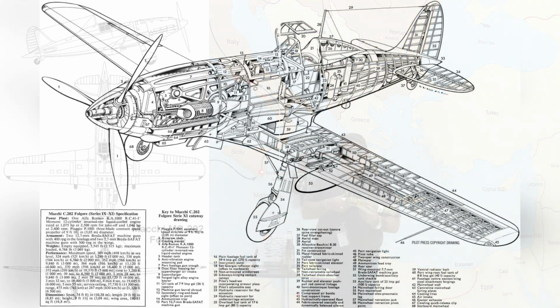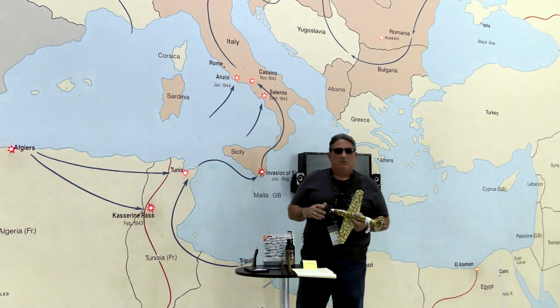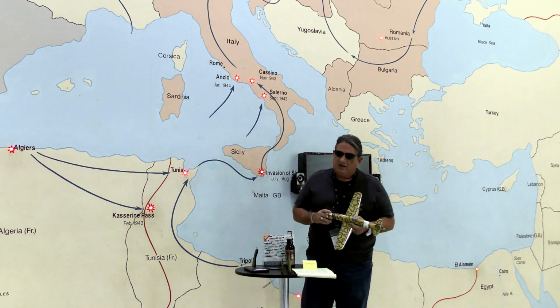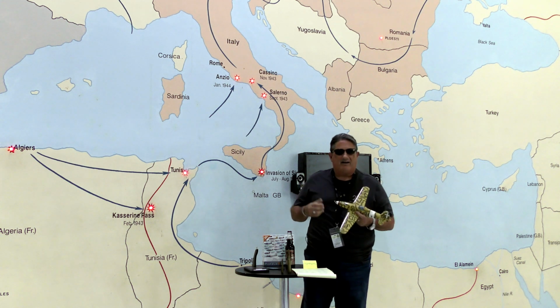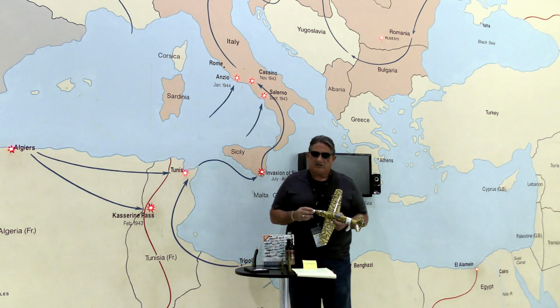It was a liquid-cooled aircraft. It was retired, if you can believe that, Greg, in 1951, with a relatively low build rate of 1,150. Now, it flew for the Regia Aeronautica, the Royal Italian Air Force.